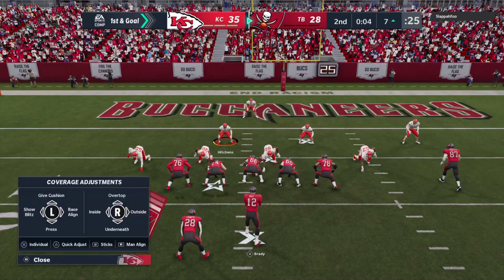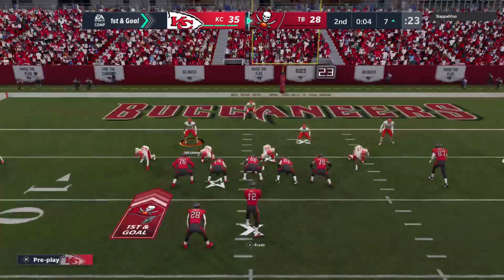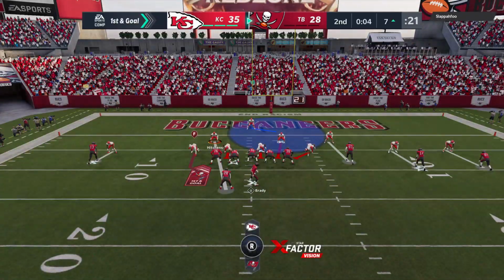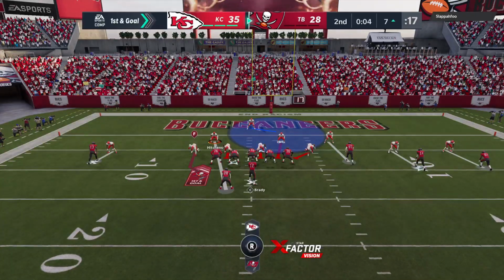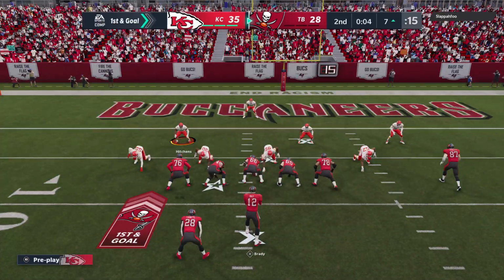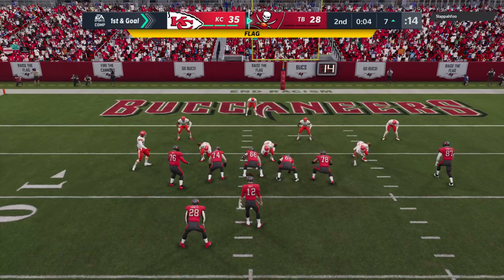Don't get nervous. Mike, 53. Hey, go 66. Defense all day. Hey, hit. 53 is the Mike. Wait, hit. It's just me and you.